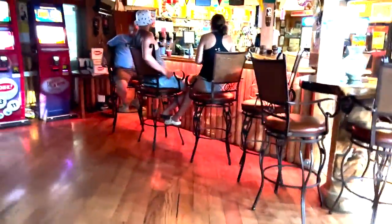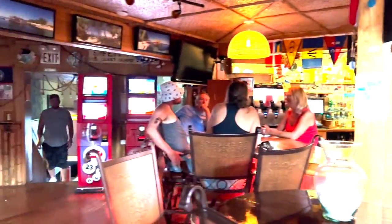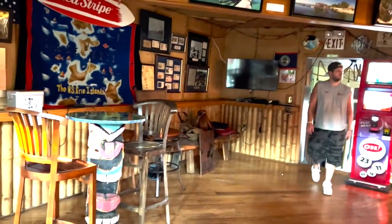Place is really well lit at night as well, and as we move inside, it's quite spacious. You can see as you pan around. And as I go to the very back, right back there, there's a little store for buying knickknacks.